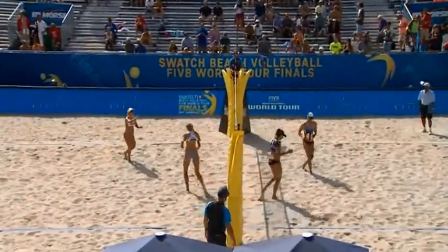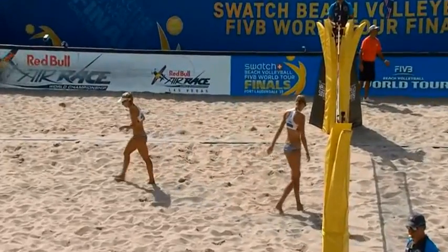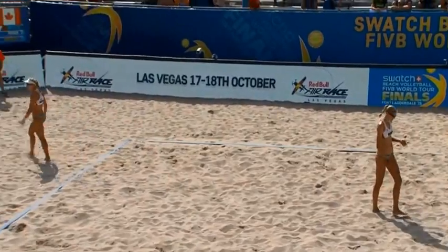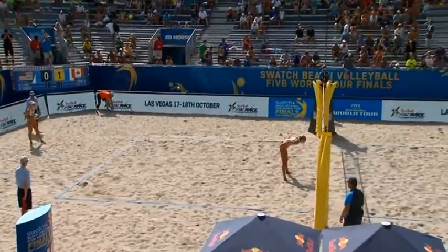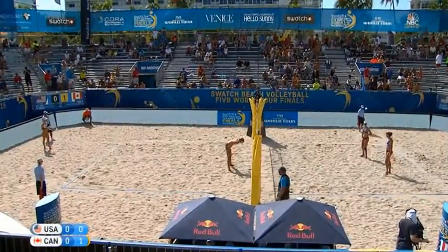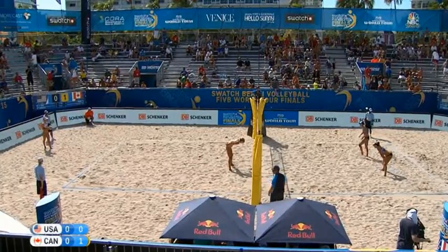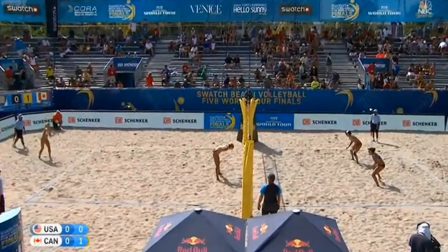Dame, this promises to be a real duel between the best of North America, with Canada getting the first point on the board. And this is what we expected, the number 1 seed in the tournament, Lauren Fendrick and April Ross, versus the number 3 team from Canada, Heather Bansley and Sarah Pavan. Pavan, one of the best blockers in the world, of course, at 6'5". She's already got 1 block here early in set number 1 for the first point.